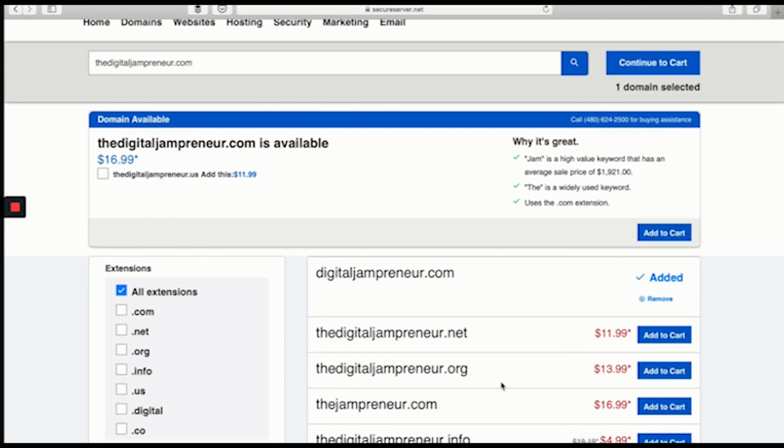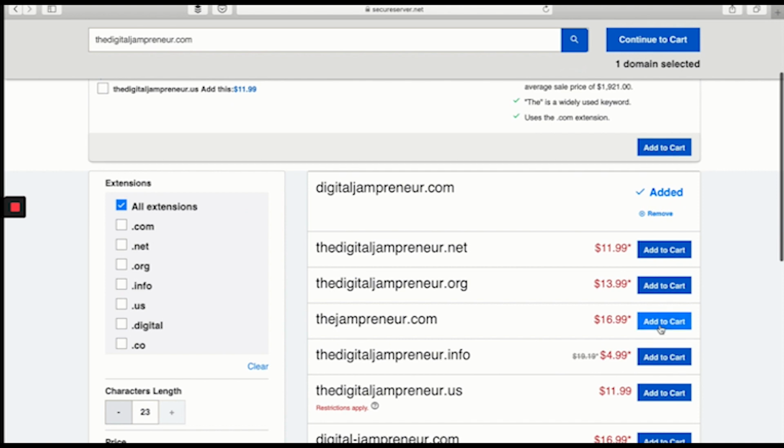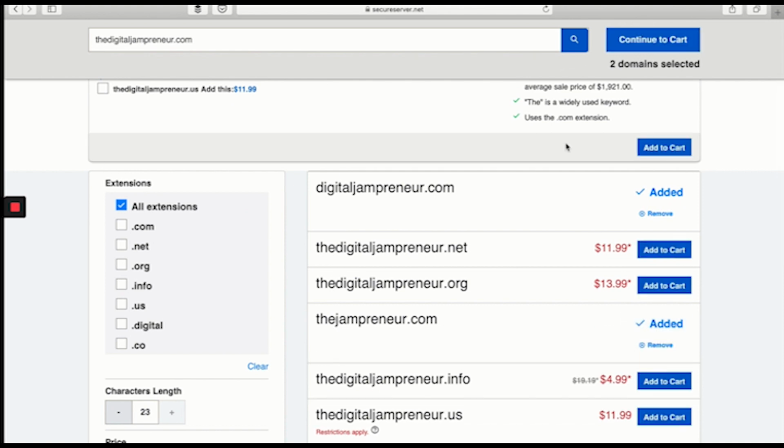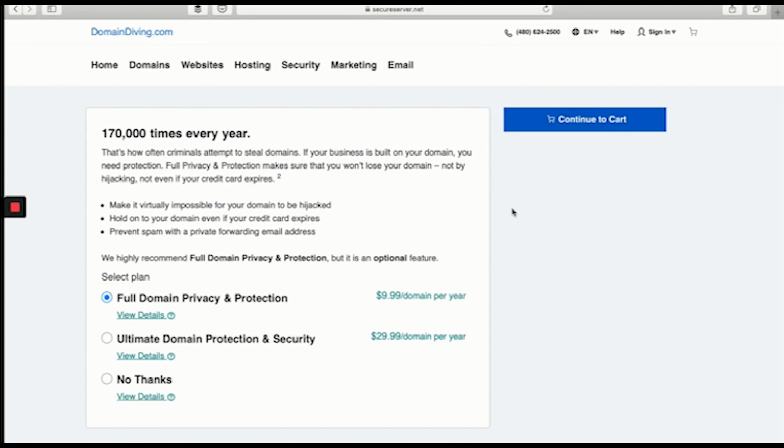So I'm adding these to cart because I know that these are the different ways that people might search for this domain name. They know the show's name is the Digital Jampreneur, but they're going to type in the Jampreneur or Digital Jampreneur without the in front of it.